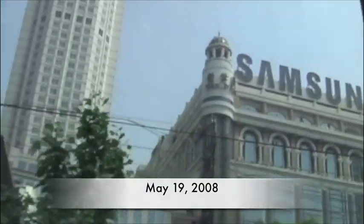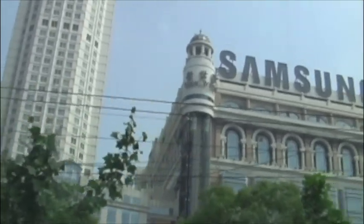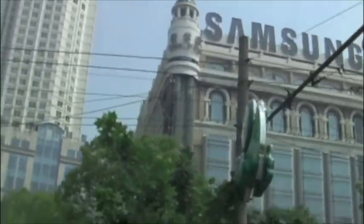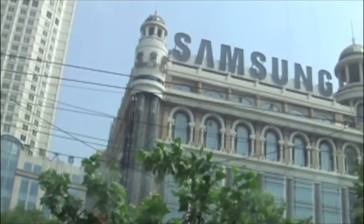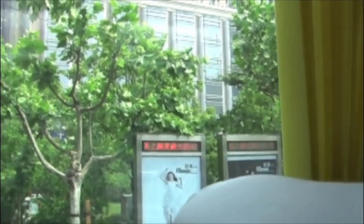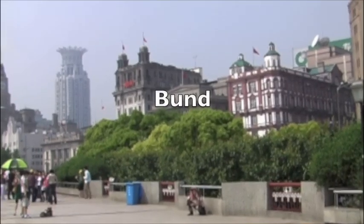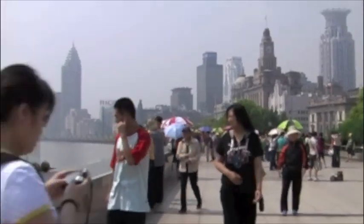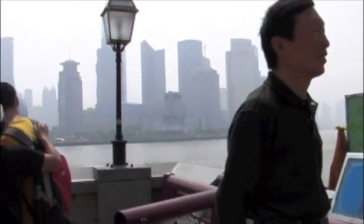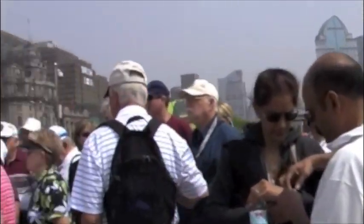This is Nanking Road, one of the busiest streets in Shanghai. It's the counterpart of Fifth Avenue of New York. Lots of very expensive department stores. Now we are along the famous Bund, a five block long riverfront promenade containing many of Shanghai's banks and trading houses.